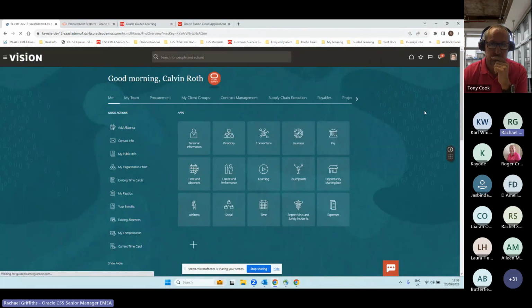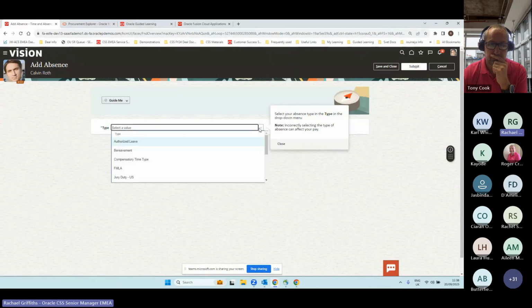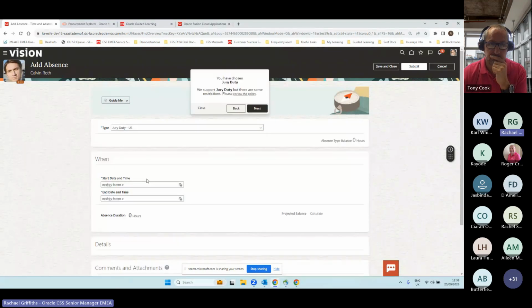Now, let's jump in and do my absence request. And you'll see that we've included something called a deep link. So it's taken me straight to the page. The guide has started. And this guide is very clever because it knows, because of the way it's been built, that if I select, let's talk about jury service, something we don't do very often, I'm going to do jury service. I've never done it in my life. I don't know if I get paid. I don't know if I have to book annual leave. What do I do? I need to look at the policy.